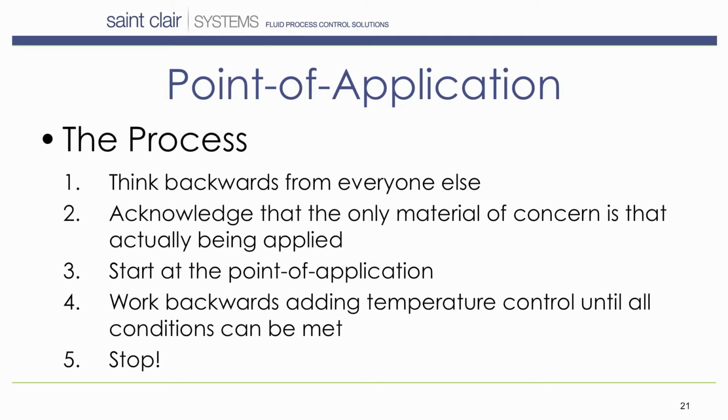Now, everybody laughs about number 1, think backwards from everybody else. But in reality, it is not at all uncommon to take a drum heater or a drum jacket or a heat exchanger right after the pump and send the material, the sealer, at exactly the right temperature out through that length of piping and expect that it's going to be at the right temperature when it gets to the other end, discounting all of the changes that we know are going to take place because of ambient.